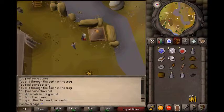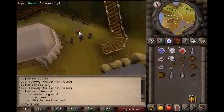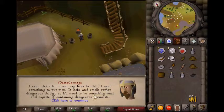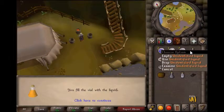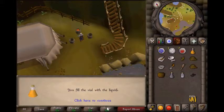We now want to go west of the tent where we got the panning tray, and we'll find 3 barrels. Alright, so we will just use our trowel on this barrel, and it is now open. And we will now want to just use a vial on there. And we'll get an unidentified liquid. Do not drop the vial. If you do, it will take 20 to 36 damage from you.